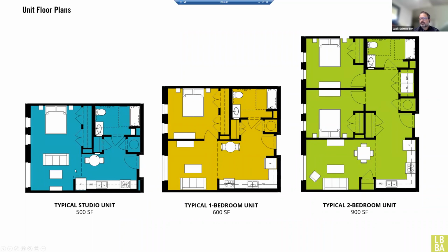Kitchen is very clear, living space is very clear, and generally the restroom and service space is off to the right. So that's all we were driving towards here. And it's what we do with a lot of our developments, almost just from an affordability standpoint, but we're even more intent on creating a really simple layout for these.